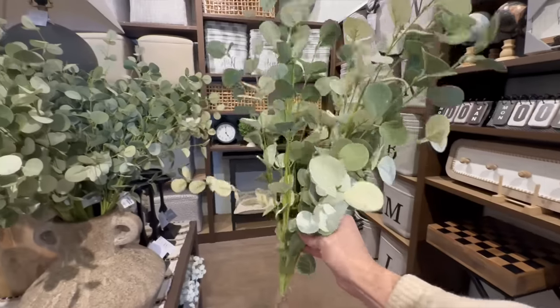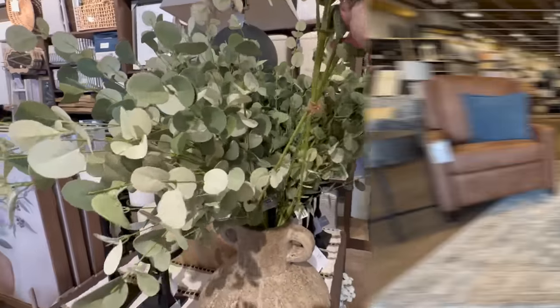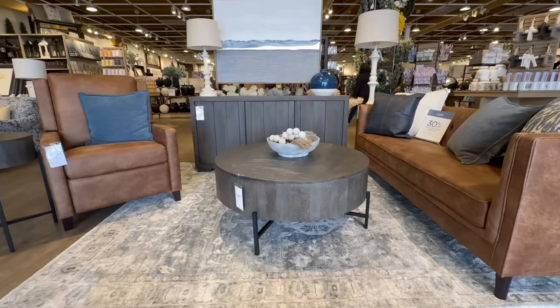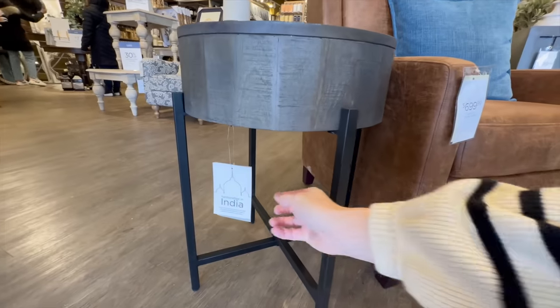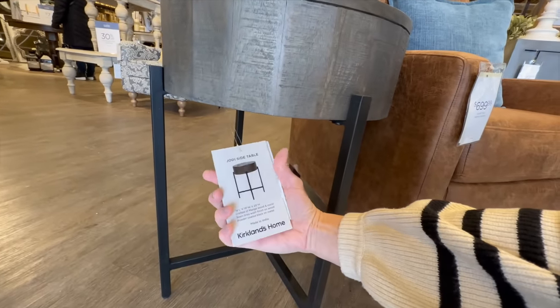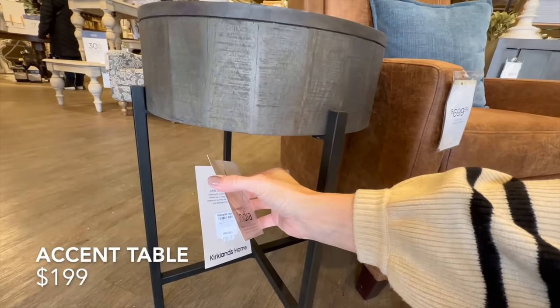One thing that I love about Kirkland's is that they set up their merchandise in room vignettes. This one here, I think, looks so warm and cozy for the winter. And I just love getting all the inspiration when I visit Kirkland's.